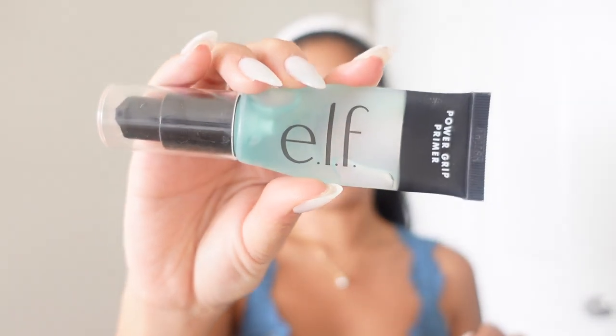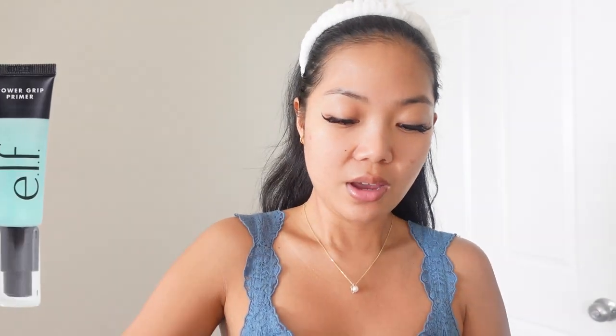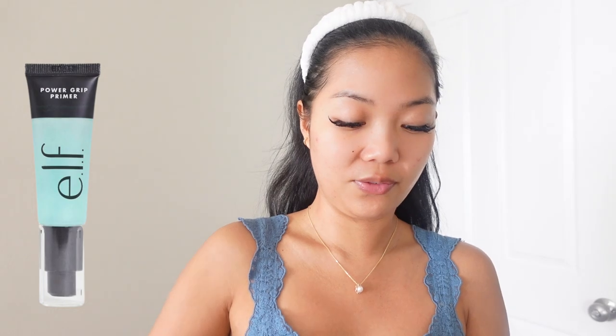All right, I'm going in with my e.l.f. primer. This is, I would say, a dupe for the Milk Makeup Hydro Grip Primer. This is so good. And if the Milk makeup is not within your budget, this is a really great primer. And I need to wear primer because I don't want my makeup moving when I'm shooting at the beach. I need it to stay on. And sometimes I even shoot some content in the water, so I need my makeup to stay on.